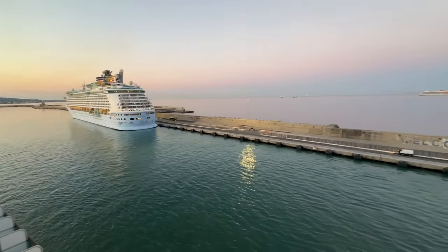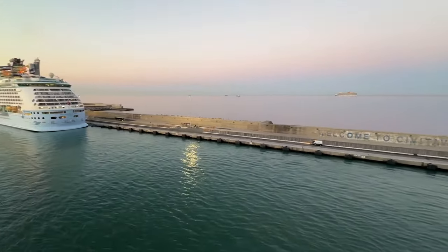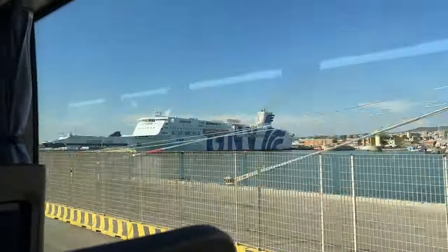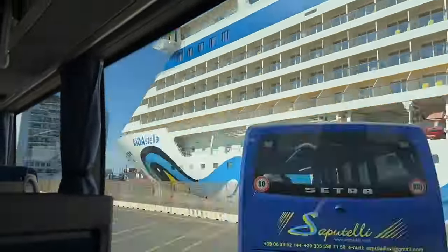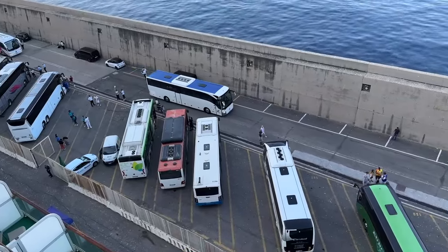Welcome to part 4 of our Italian adventures on P&O Azura, and today was day 5 and saw us dock in the exceptionally busy port of Civitavecchia. We saw 6 ships at berth and 2 further moored out to sea. It was going to be a long and busy day.